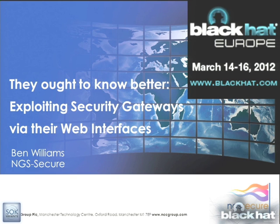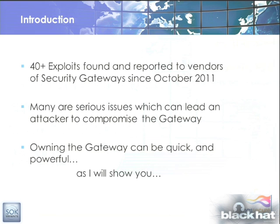I chose to look at security gateways. And you might think, well, that might be kind of a tough target for a first exploit development project, but it's actually proved to be quite fruitful. So I found over 40 exploits that I've raised with vendors since October 2011 when I started this project. And when I say exploits, I'm not talking about vulnerabilities or potential vulnerabilities. I'm talking about proof of concept working exploits.